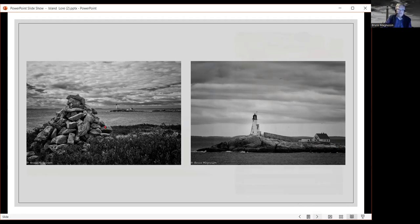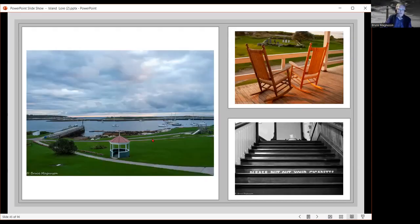This is really looking over Gosport Harbor, where you have Smuttynose Island here, which we'll get to, and Appledore, which we'll get to. This is just a very nice scene, chairs on a deck, but you do have your little cemetery kind of out there. And this is interesting.